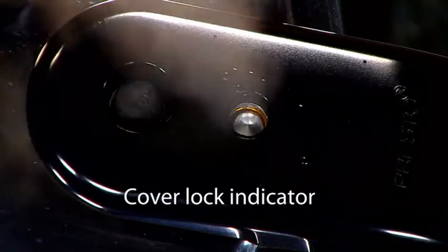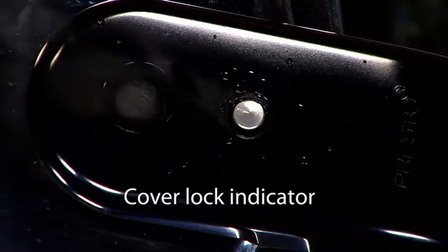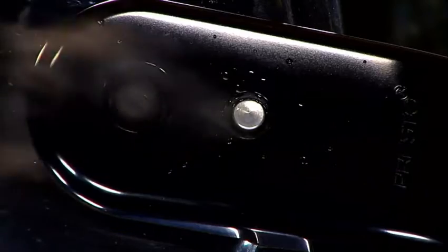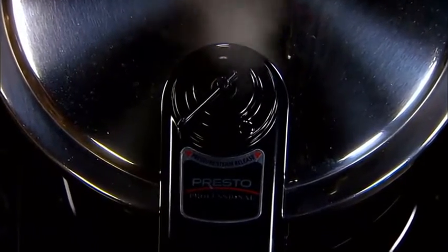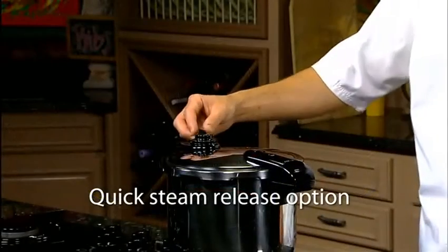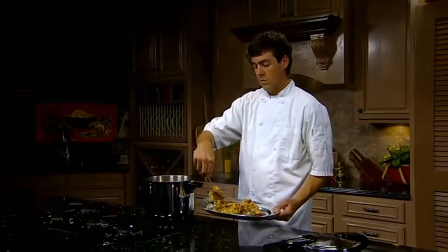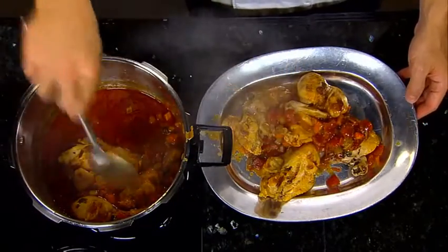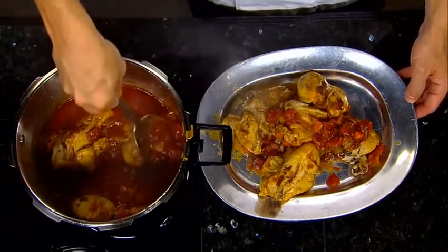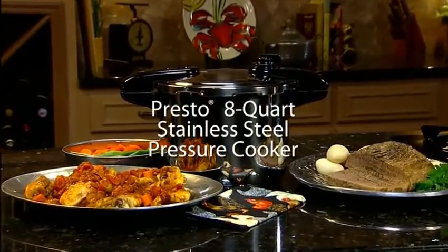The cover lock indicator shows when there is pressure inside the cooker and prevents the cover from being opened until pressure is safely reduced. The pressure regulator steam release valve maintains the proper cooking pressure automatically and offers an effortless quick steam release option. You'll save time, save money, and cook fantastic meals. And Presto pressure cookers are made to last with an extended 12-year limited warranty. The Presto 8-quart stainless steel pressure cooker. Get one today.